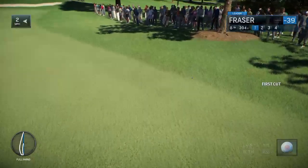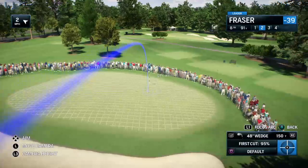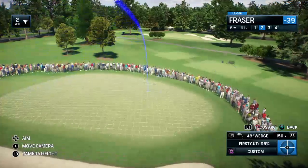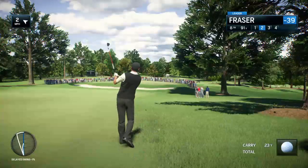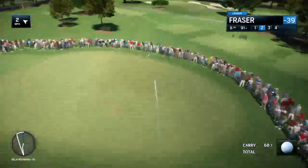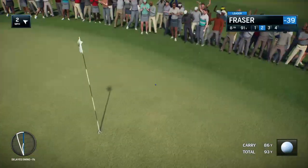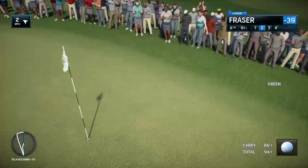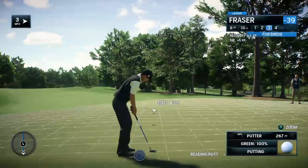Long drive, but a bad lie. Wicked. So in the first cut here, it could be worse. Oh, solid strike right in the heart of the green. And from the rough, he manages to not only make the green, but get within easy striking distance of the hole.